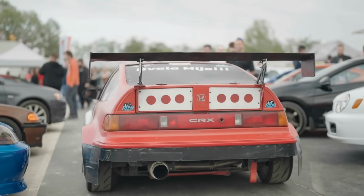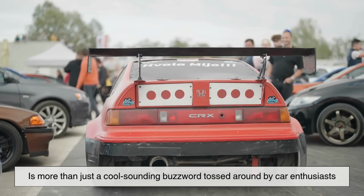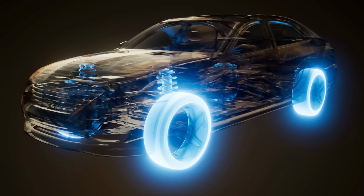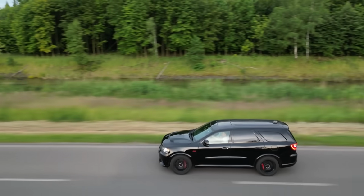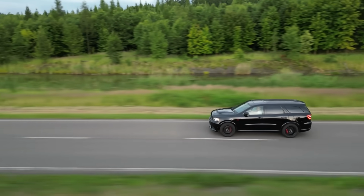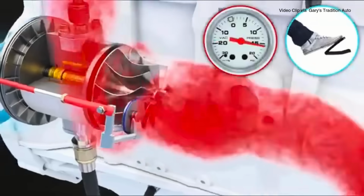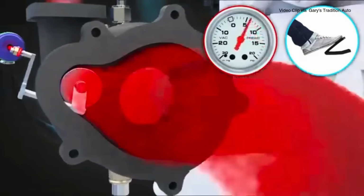So there you have it. A turbocharger is more than just a cool-sounding buzzword tossed around by car enthusiasts. It's a brilliant piece of engineering that captures exhaust gases, something most engines just waste, and turns them into usable power. By spinning a turbine with those hot gases, the turbo compresses fresh air, forces it into the engine, and creates stronger, more efficient combustion.